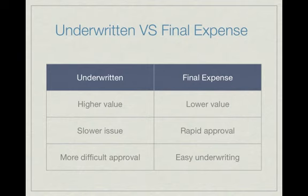Now, it's not all tilted in favor of underwritten coverage, however. Underwritten coverage is slower to issue. So if you have to do a fully medically underwritten policy with a paramedical exam and everything, you could be looking at a couple of weeks before you get a policy approval. Whereas with final expense, with some policies you'll know before you leave the client's house whether or not he or she has been approved for coverage by the insurance company. So it's really, like we said, not all tilted in favor of the underwritten coverage. Not only that, underwritten coverage is going to be a little bit more difficult to get approved for.